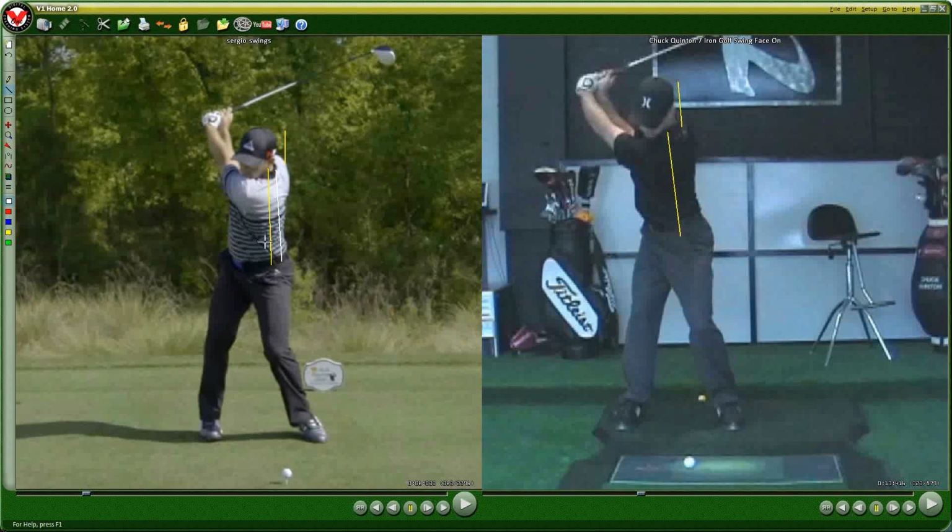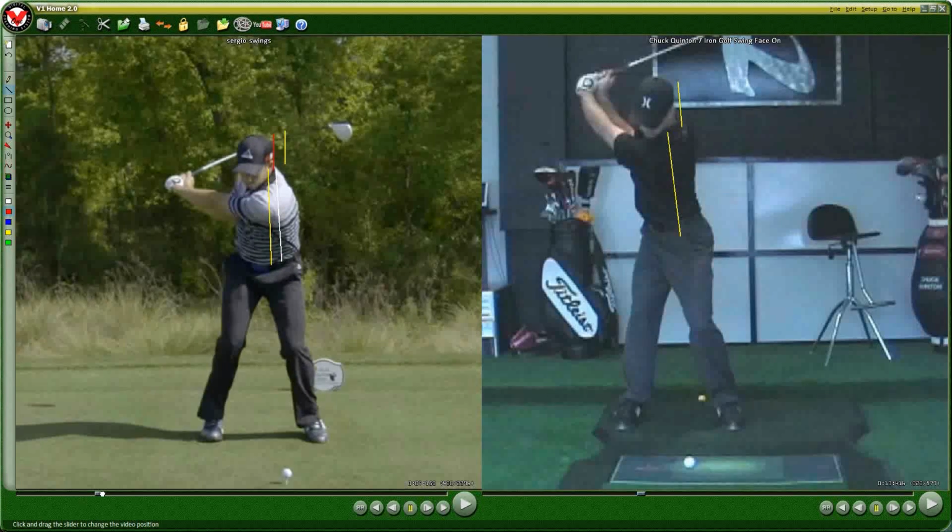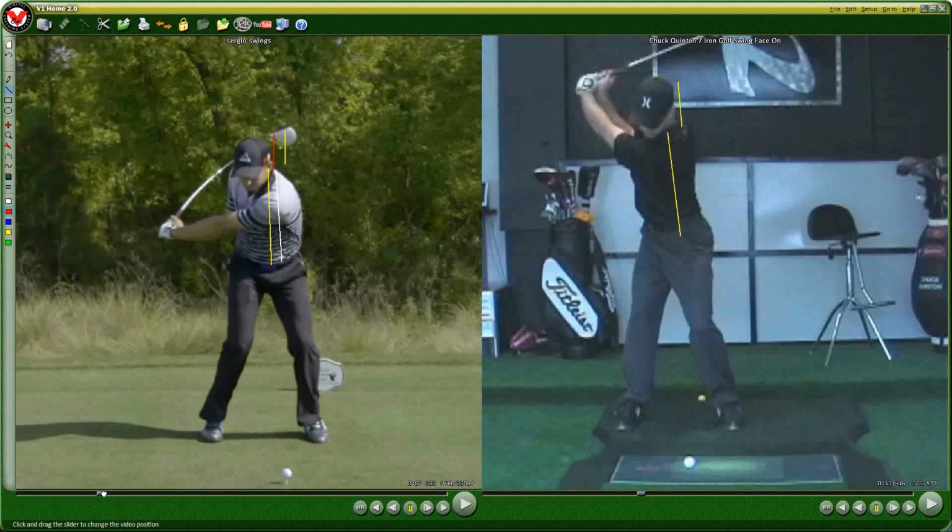Now I'm going to draw one more line here. We'll put a line here at the side of Sergio's head at the top. And this is where things are going to separate the pros from everybody else. And that is, notice how his head actually starts to move back away from the line where he was at the top. So he's nowhere near where he started at setup. And now he's even moving further away as he starts down.